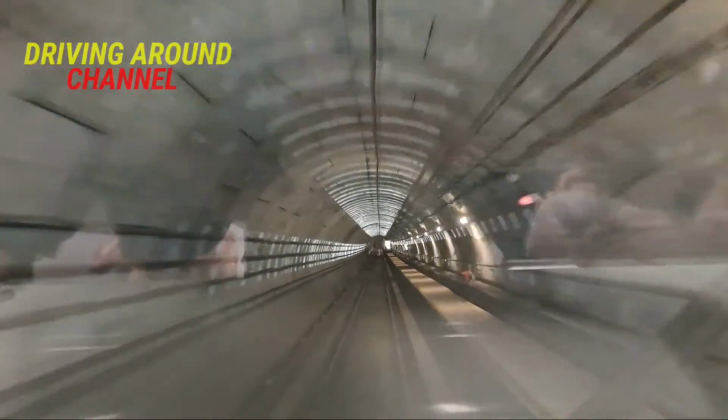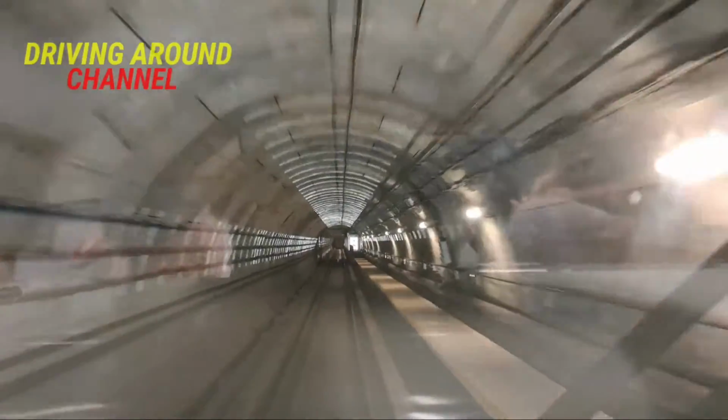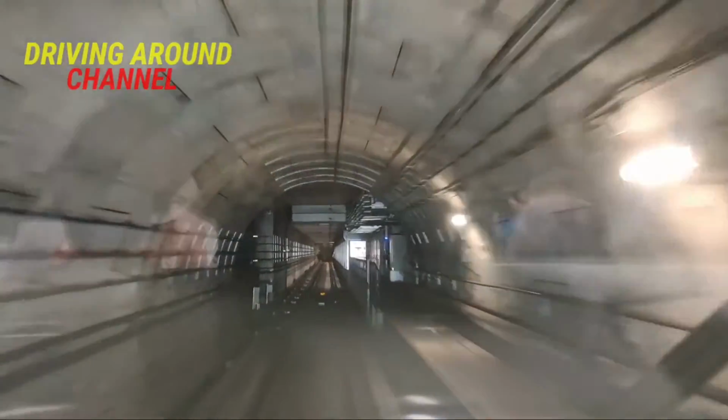Tiba di Cochrane. Pintu di sebelah kanan akan dibuka. You are now approaching Cochrane. Exit to the right door.